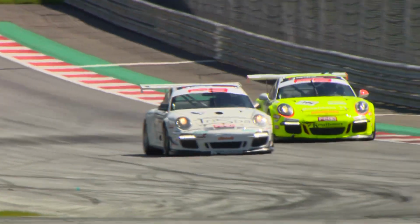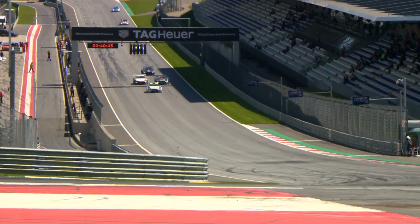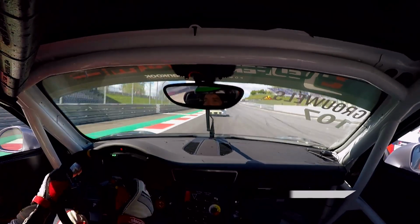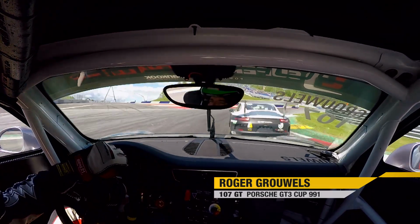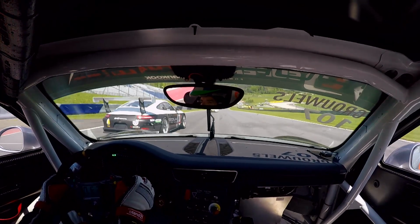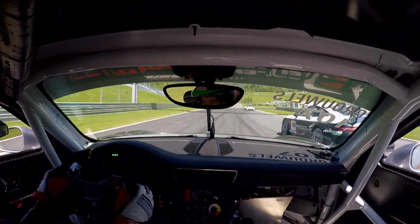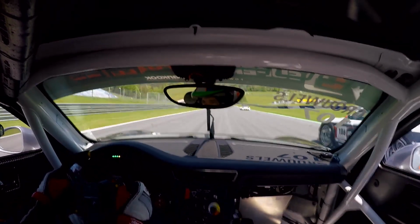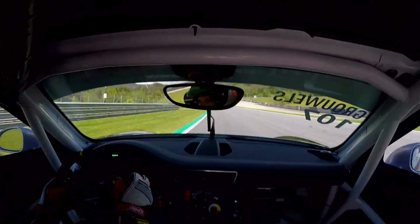White Porsche, Roger Triller in the middle of the road, really defending hard against Dieter Svep's. And this battle raging behind isn't allowing these guys to catch. Bob Herber up the inside of Roger Grau's. That's for 4th place. Grau's was 3rd at the start of the lap, now down to 5th position after Bob Herber made a mistake last time round running out wide there. But in front of them, Bas Schouten is pulling away, leaving the 2 Porsches to battle.